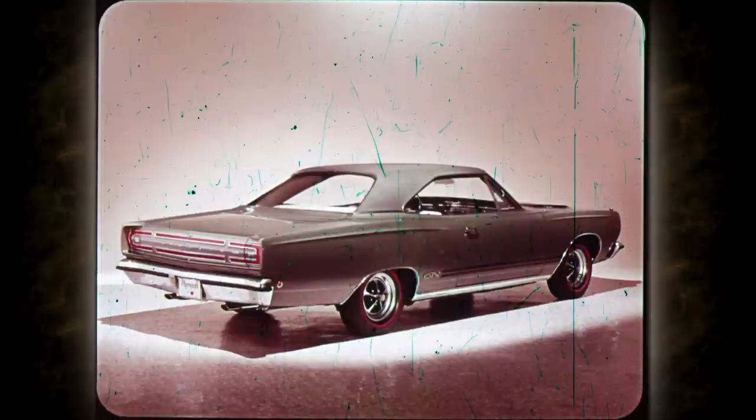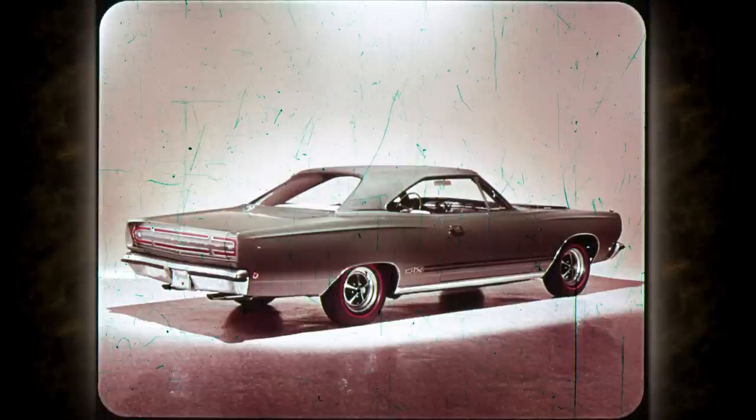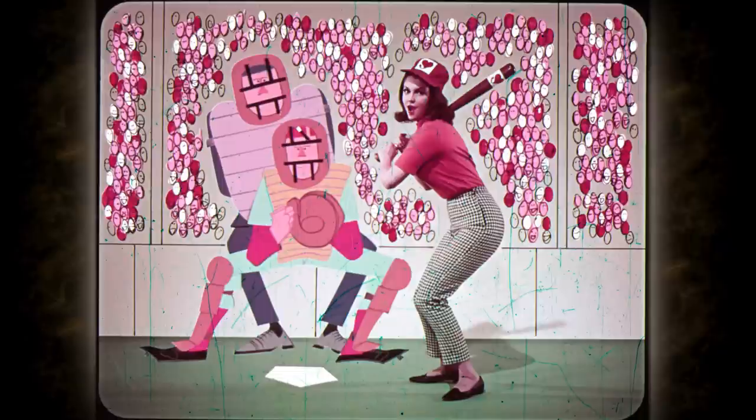And all these Plymouths corner better, sway less, and ride smoothly because of torsion air suspension. Also available on all these Plymouths is the auto industry's most envied automatic transmission, 3-speed TorqueFlite. Smooth, efficient. Of course, all 1968 Plymouths have as standard equipment the safety features adopted by the auto industry.